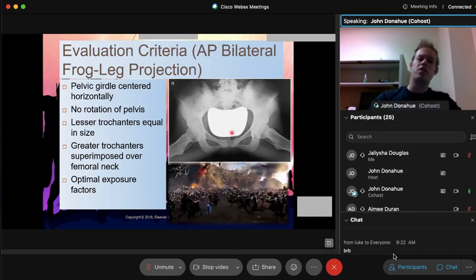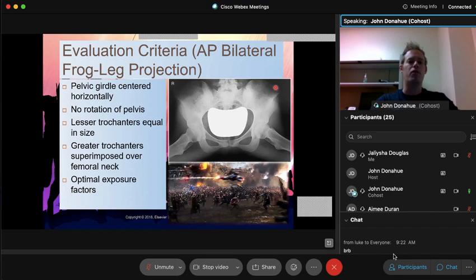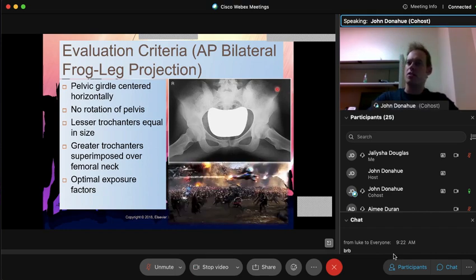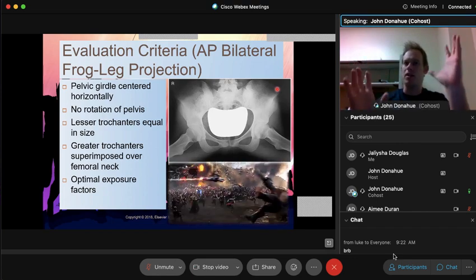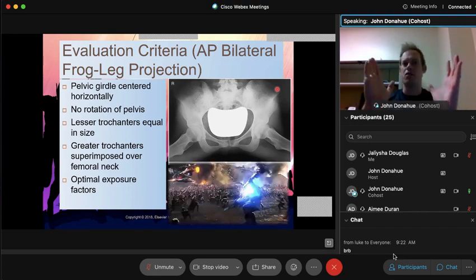Now, what's our evaluation criteria for the AP bilateral frog leg? Well, here we go. We, of course, still want that pelvic girdle centered horizontally. No rotation of the pelvis. Same concept. If they're in pain, they're going to shift their weight to the opposite side to compensate for that pain in their pelvis. So you got to watch them very carefully. Don't let them shift that weight.